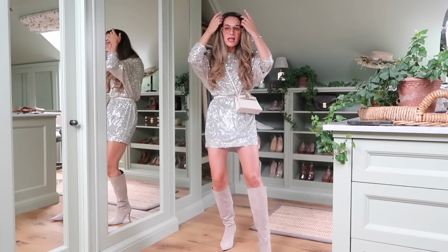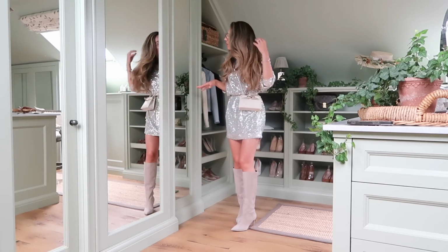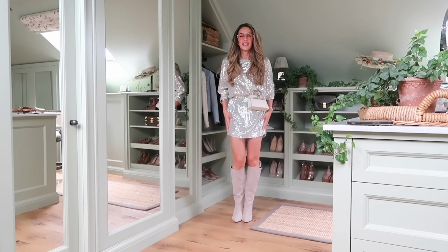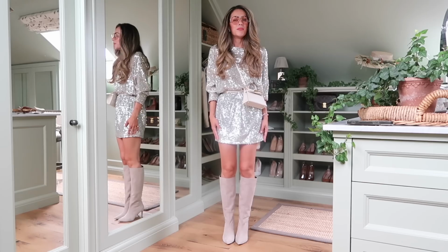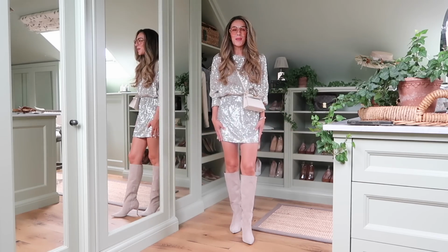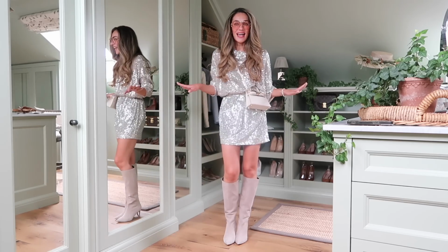So we've gone for the lighter accessories. I was going to put my hair up, but I've decided against it. I'm going to keep it down. And my boots are LK Bennett from last season. This dress is In the Mood for Love. So I wore this for New Year's a few years ago. And it's such a perfect New Year's Eve dress. But that's often the only time it gets worn. So glad I kept this.